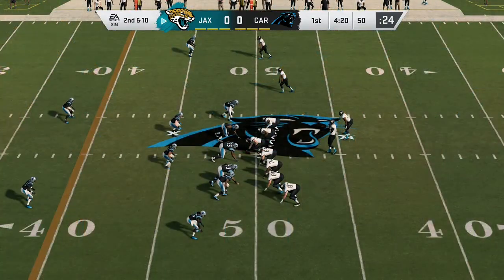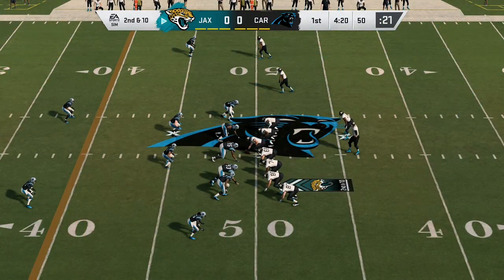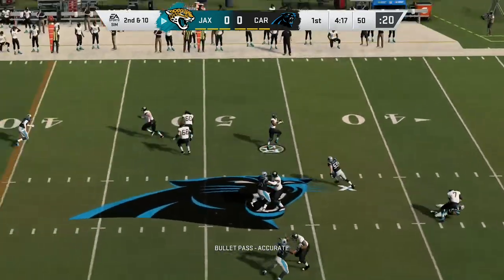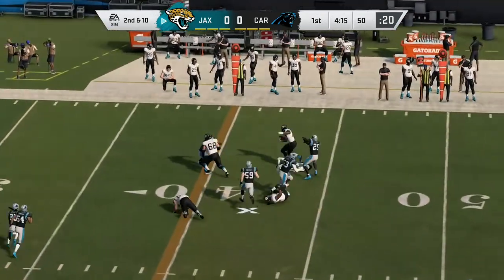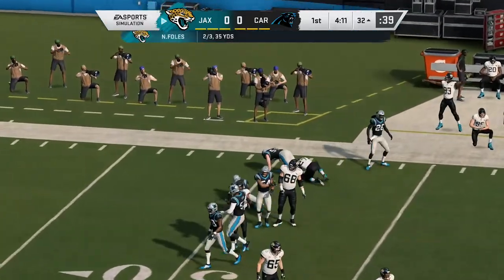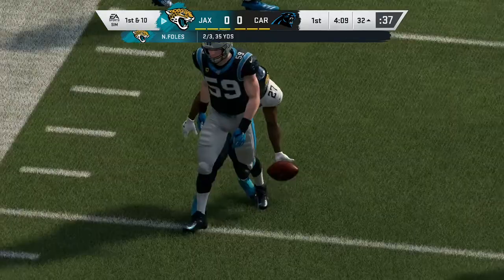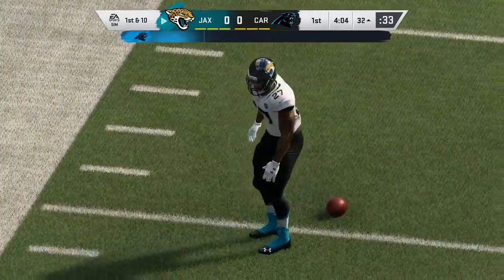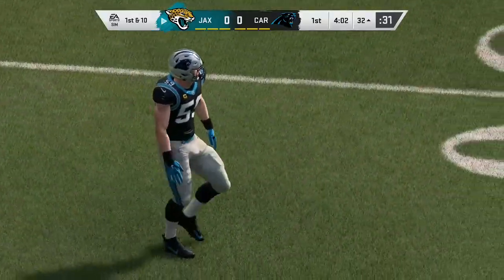After the incomplete pass, here now is second and 10. Here's Foles. He'll set up the screen to Fournette. And past the 35, he'll be dropped a yard or two shy of the 30. A big one there for the Jags. 18 yards, first down. And they're getting him involved early.